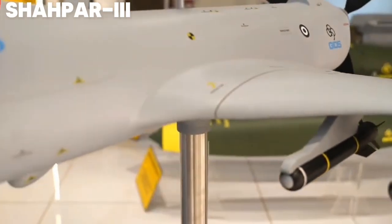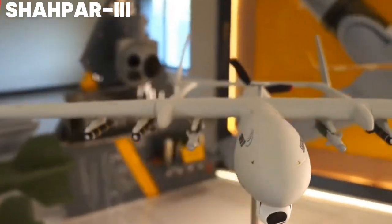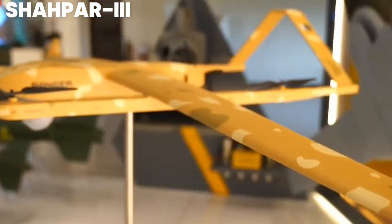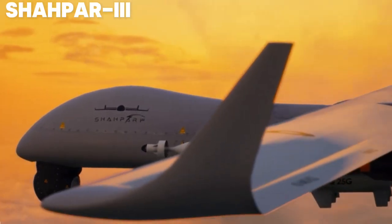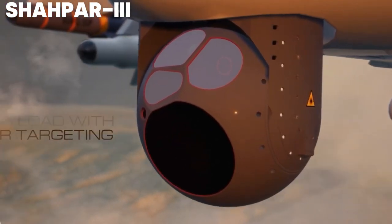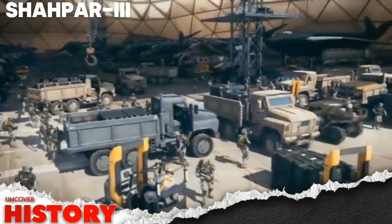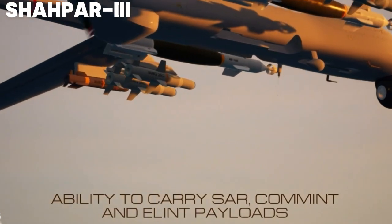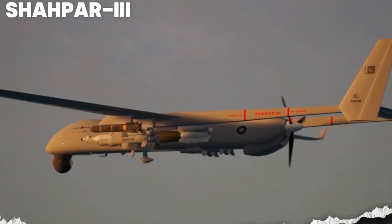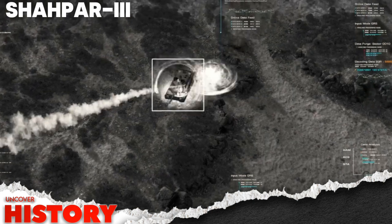The Shahpar-3 was officially unveiled as part of Pakistan's showcase at IDEAS 2024, gaining widespread attention for its advanced capabilities. Designed by the National Engineering and Scientific Commission, NESCOM, this drone is a leap forward from its predecessors, combining stealth, endurance, and firepower to meet the modern battlefield's diverse demands. Its arsenal includes advanced air-to-ground missiles, smart bombs, and loitering munitions, giving it a lethal edge in combat scenarios.